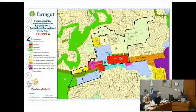And Area A here, that's where NHC is currently located. That was shown as medium density residential on our current map, and what we've done there is just change that to civic institutional, because that's the land use that best corresponds to that type of use.